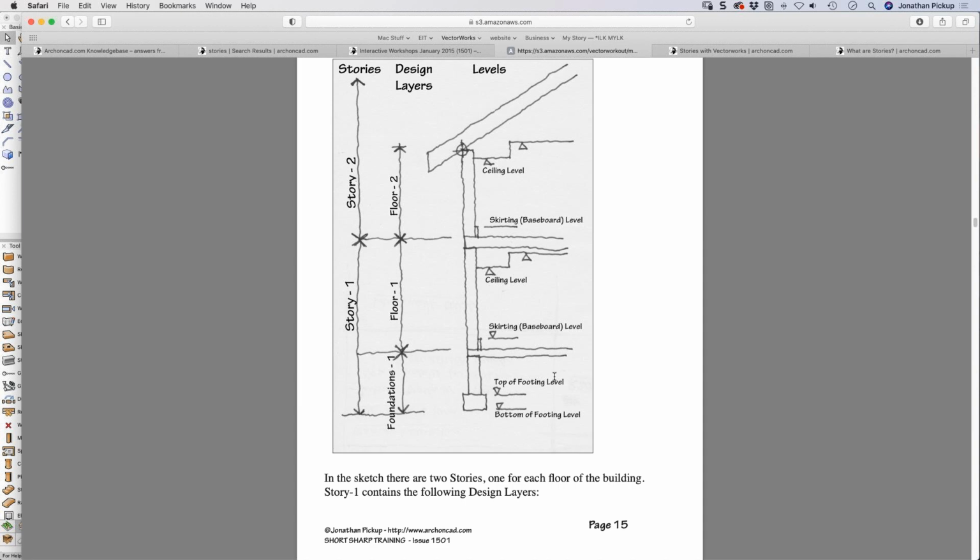So, for example, in this case here, we've got the foundations as one level, one design layer. We've got floor one as one design layer, but combined together, they make up story one. And story two might be the floor and the ceiling collected together. If you want to start to move the relationship between story one and story two, the stories become extremely useful, because you're moving all of the things in story two up. We can just change the relationship and it'll move all of those things together.